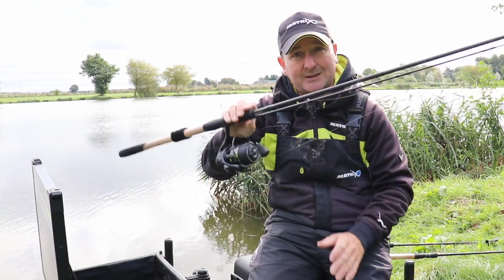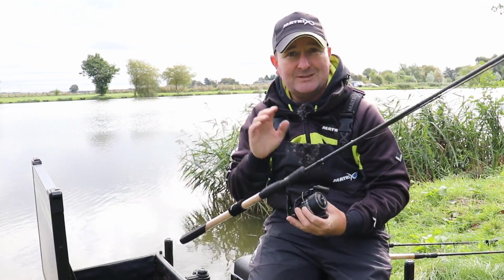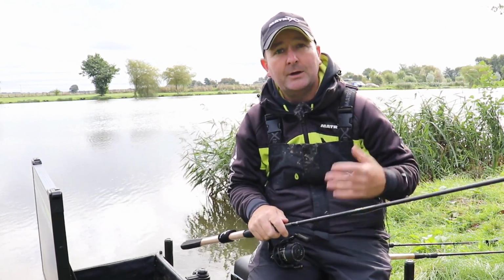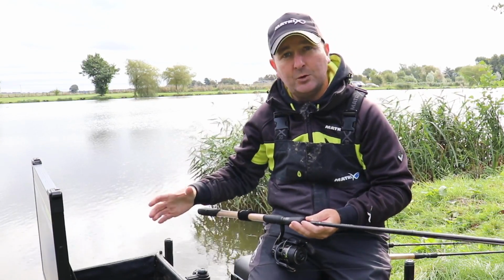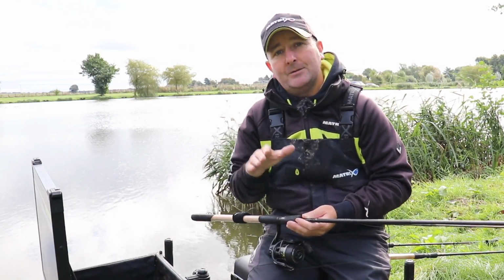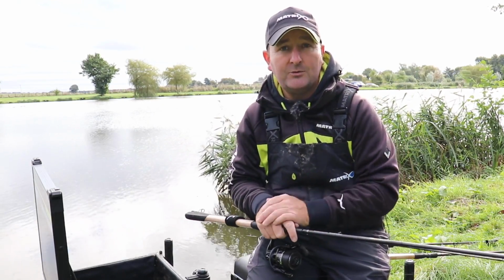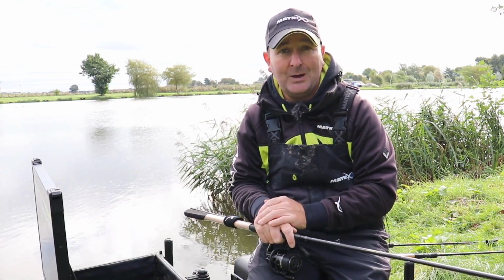And the other thing as well is, again, it's coupled with a 3000 reel, which is balanced lovely, but this is equipped with 10-pound main line. All right, and that's because quite often when we are targeting margins, you might be going close to platforms, close to features, overhanging trees, reeds, anything like that. There is a lot of abrasion that can go on there when you're putting your feeder down there, and certainly when you're hooking big, hard fighting, powerful fish.